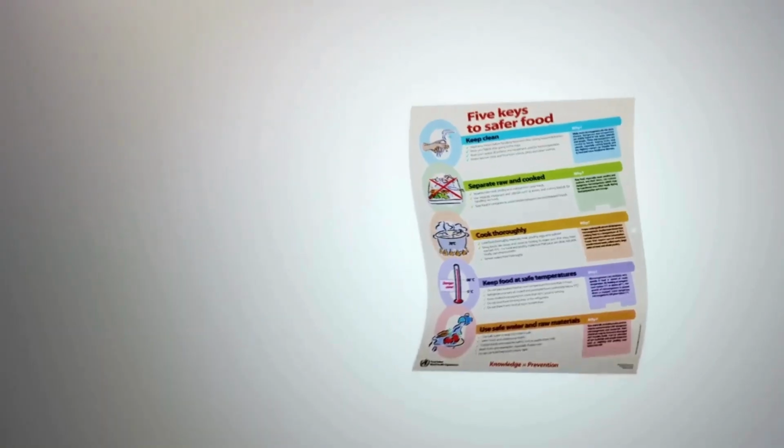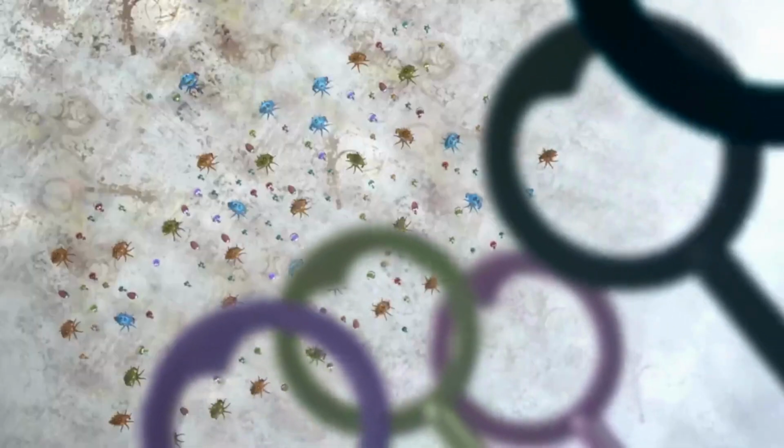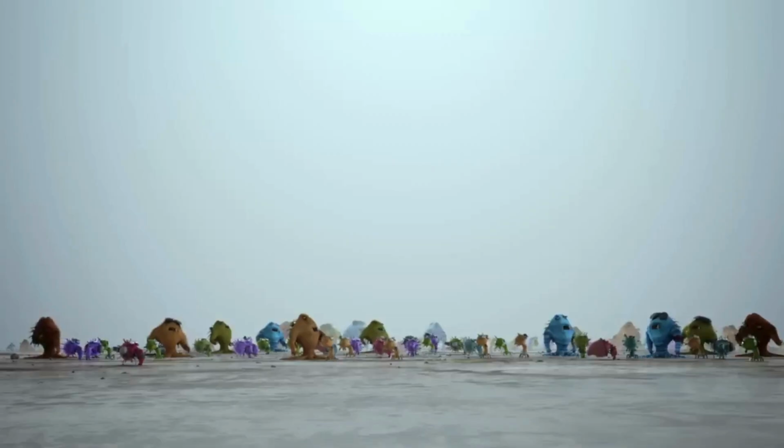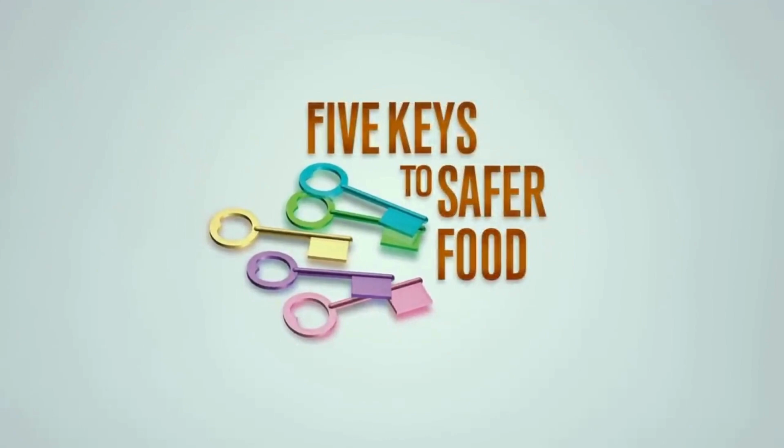It takes as little as 5 simple rules. 5 behavior keys to get rid of them. Protect yourself and your family from diseases in the home. The rules are easy to apply. These are your 5 keys to safer food.